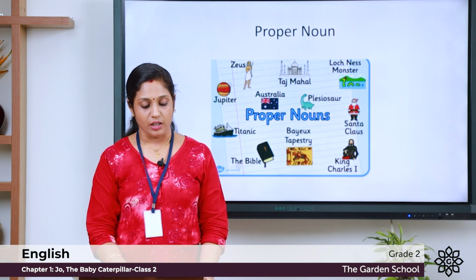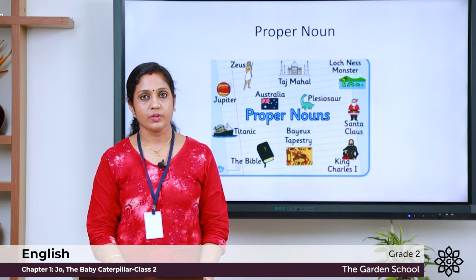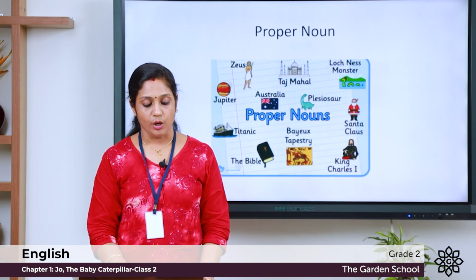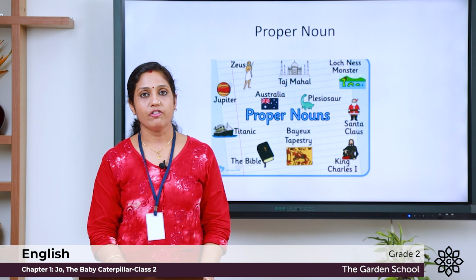Sixth one, Rohit is Rupa's friend. So what all are the nouns in this? Rohit and Rupa are names of persons. So they are proper nouns, circle them. And friend is a common noun, just underline it.